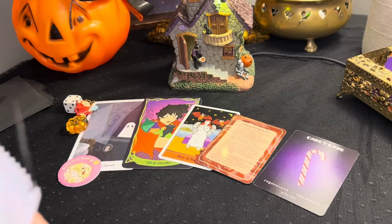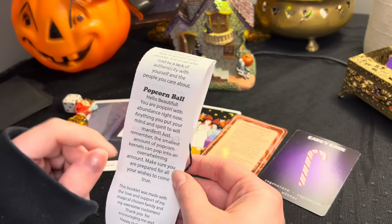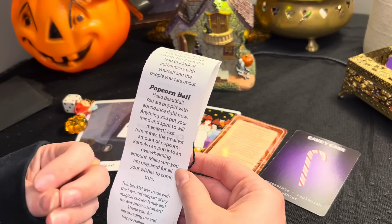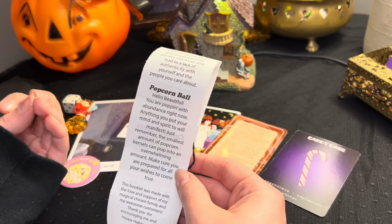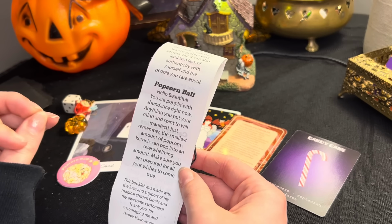Okay, so let's see. Popcorn Ball. Okay, it says, hello, beautiful. You are popping with abundance right now. Anything you put your mind and spirit to will manifest. Remember, the smallest amount of popcorn kernels can pop into an overwhelming amount. Make sure you are prepared for all of your wishes to come true.